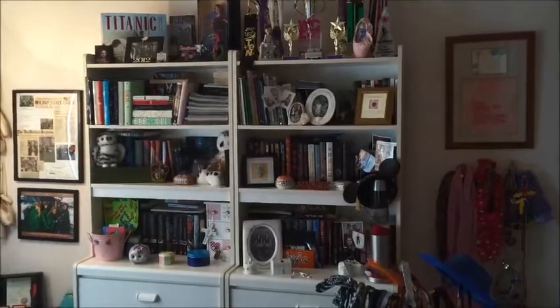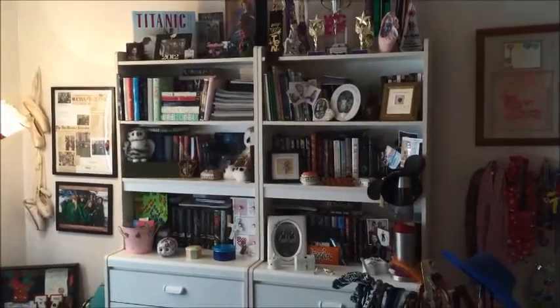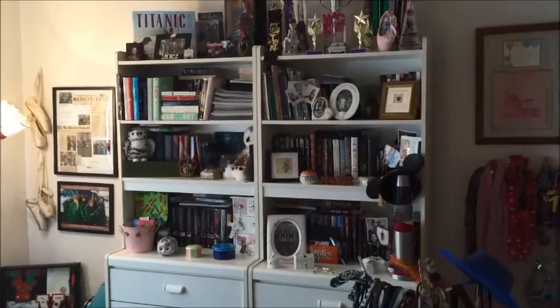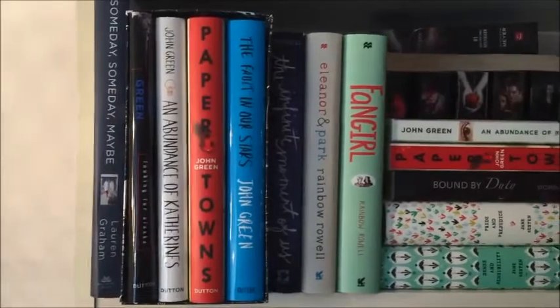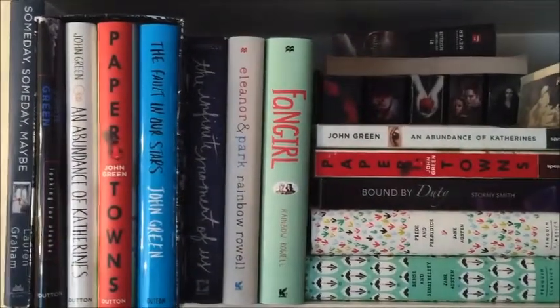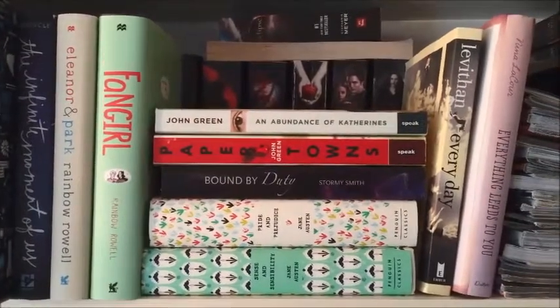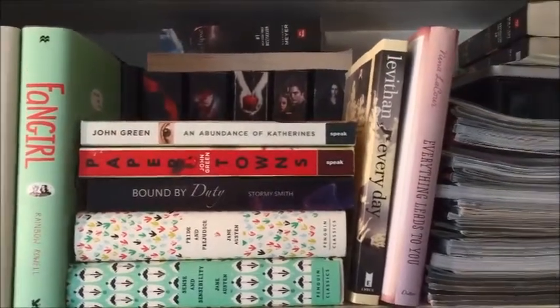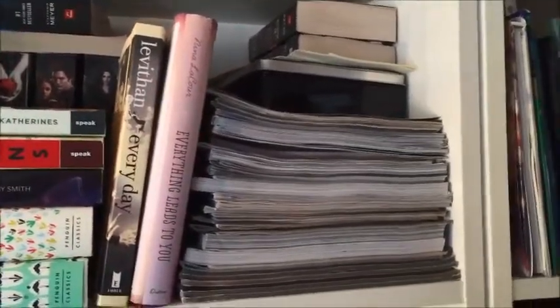So first things first, this is what my big bookshelf looks like, and this holds most of my books while I'm at home. This little area is kind of a hodgepodge of things. I have my John Green, my Rainbow Rowell, some Jane Austen down there, and you can see the Twilight stuff in the back. I'm trying to hide it, but not doing a very good job.